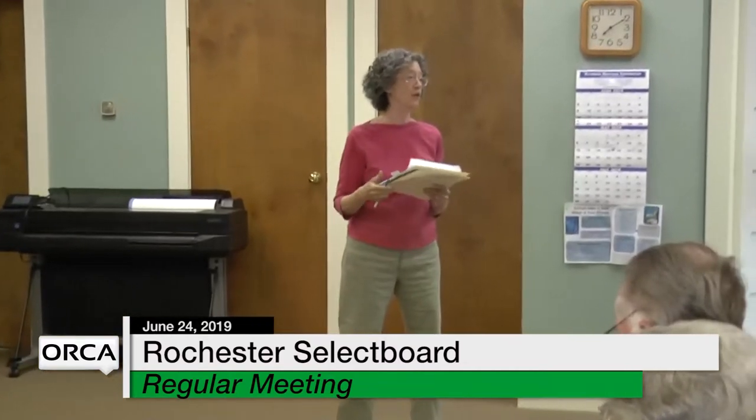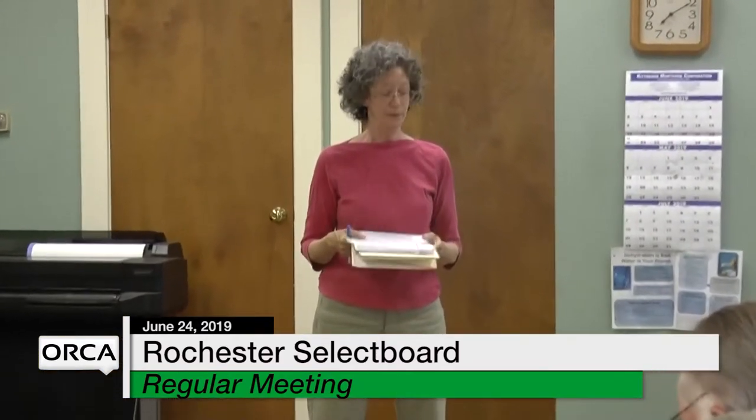The Upper Bethel Mountain Road project might be a separate bid. I'm not clear on that yet. It's definitely the lower one that's going to go first because that's the bid one. Any questions before I go on?